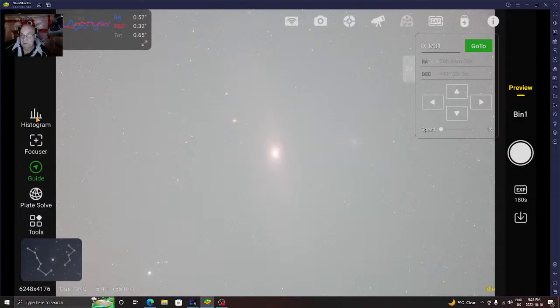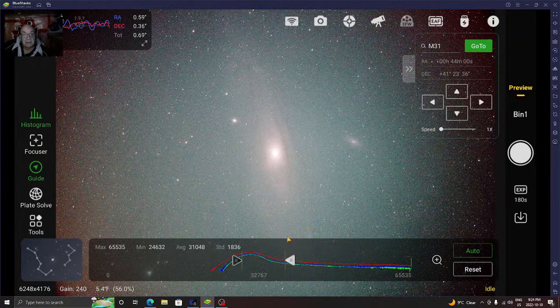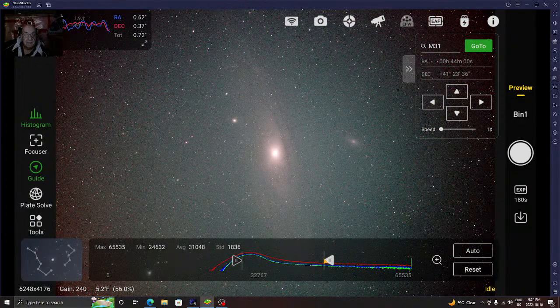But let's go back to our histogram. Do it auto to start with. And yeah, definitely starting to see more detail. Let's bring the black point down. Yeah, a little more.